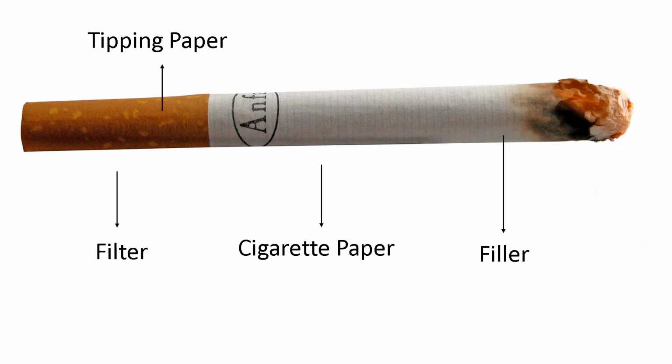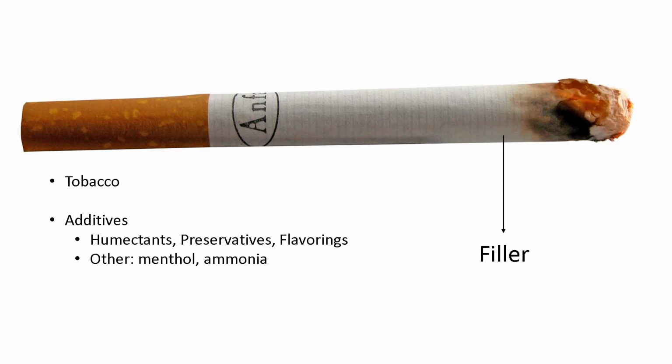This image touches on the basic anatomy of a cigarette and includes the essential components: the filter, the tipping paper, the cigarette paper, and of course, the filler. The logical place to start is the filler, or the contents of the cigarette. We all know that the filler is going to include some type of tobacco.